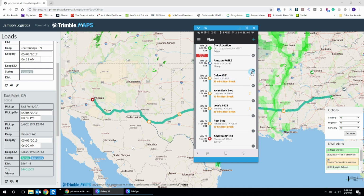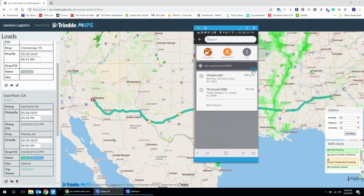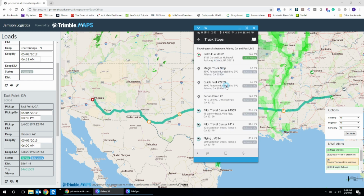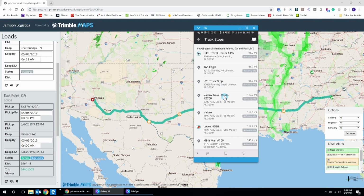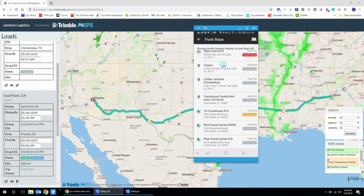As a driver planning this trip, I'm not going to drive from 312 all the way to 958 without taking a break. So I'm going to go in and try to find appropriate rest areas along my route path, which was determined. So I go into the route path system. I see it would be a good time for me to grab a quick bite to eat.